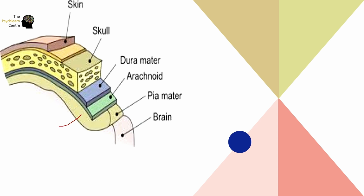And arachnoid mater is the next one, the middle webby layer that creates a space for cerebrospinal fluid or CSF and blood vessels to float. And then the third one is the pia mater, the soft inner layer that clings right to the brain surface, nourishing it with a rich supply of blood. And we will be discussing these three layers further later.